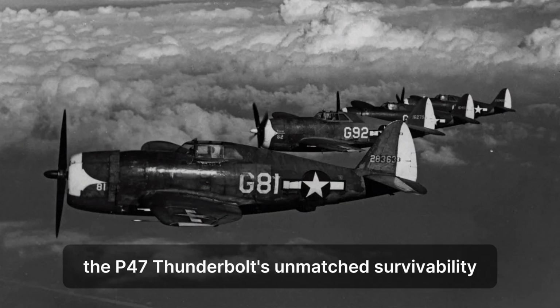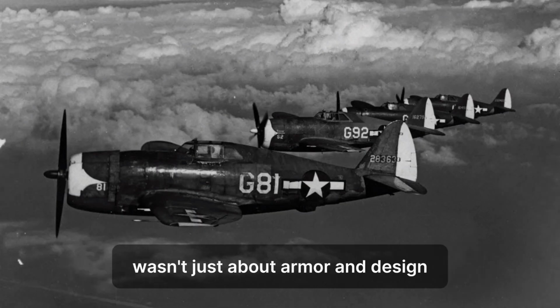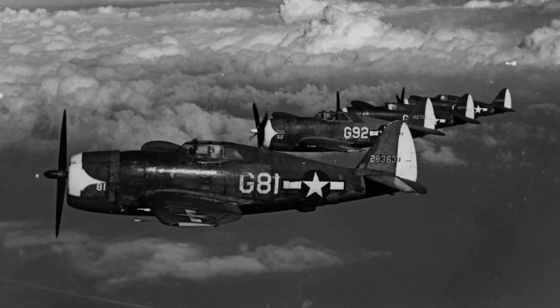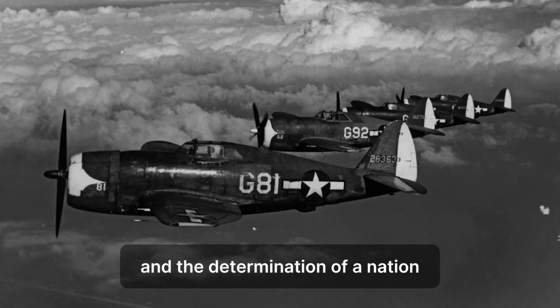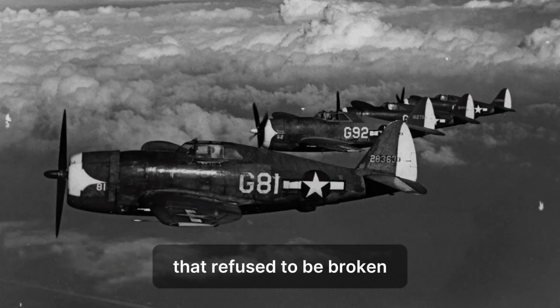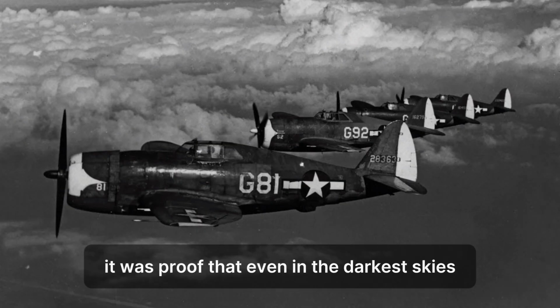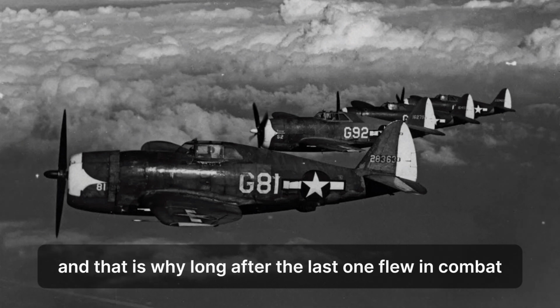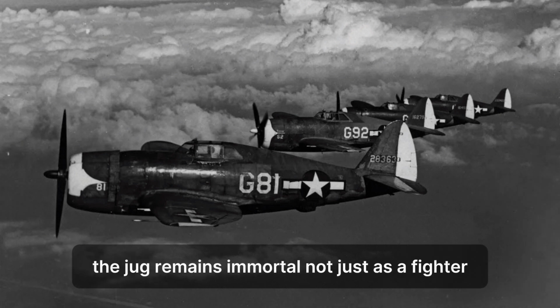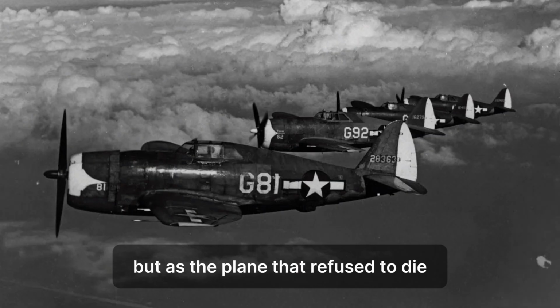In the end, the P-47 Thunderbolt's unmatched survivability wasn't just about armor and design. It was about spirit. It symbolized the endurance of the men who built it, the bravery of those who flew it, and the determination of a nation that refused to be broken. It was proof that even in the darkest skies, resilience could prevail. And that is why, long after the last one flew in combat, the jug remains immortal, not just as a fighter, but as the plane that refused to die.